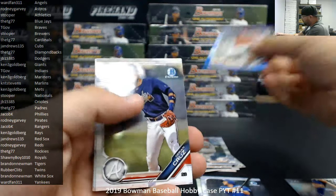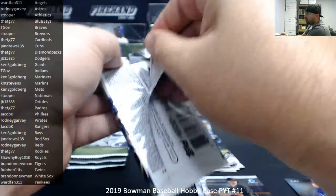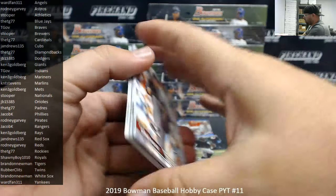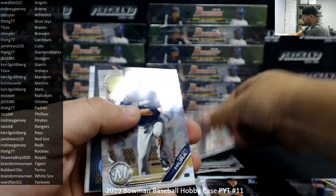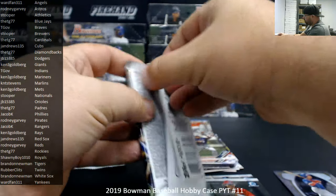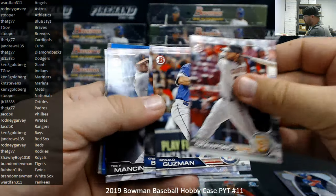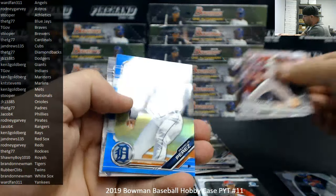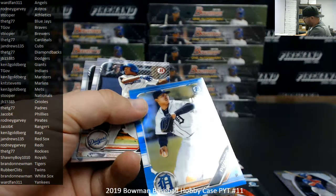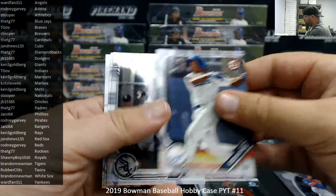Got a blue paper to 150, Lucan Baker. Got a blue refractor to 150 of Franklin Perez for the Tigers. The Tigers going to Brandon Newman.